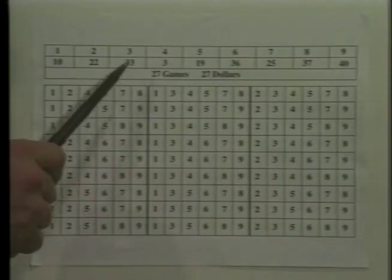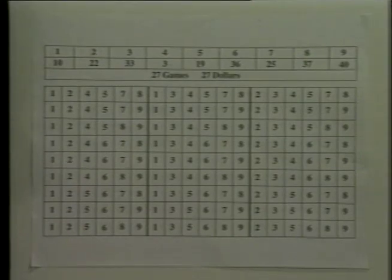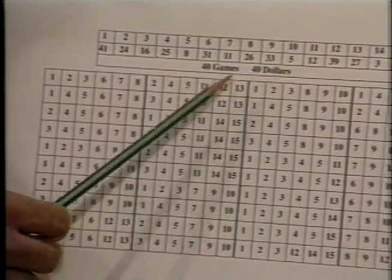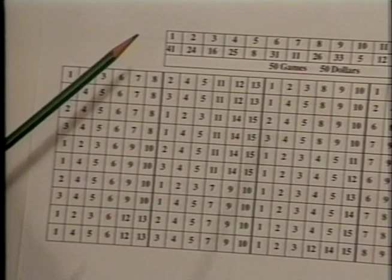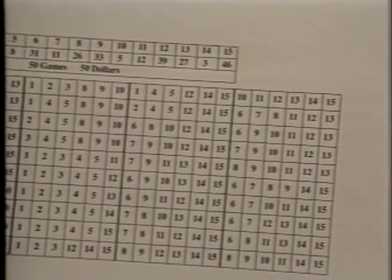On this chart, we're wheeling 9 numbers, which will give us 27 games for $27. If you belong to a lottery club, or you just can't stop picking numbers, this chart allows you to wheel 15 numbers, which will result in 40 games for $40. With this chart, we're wheeling 15 numbers, which gives us 50 games for $50.